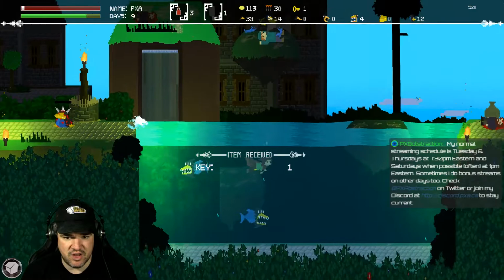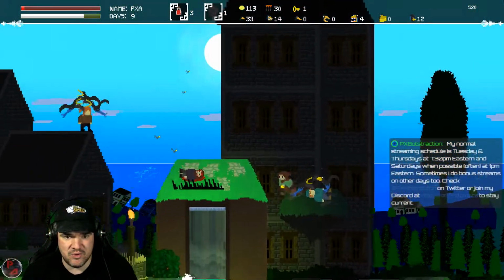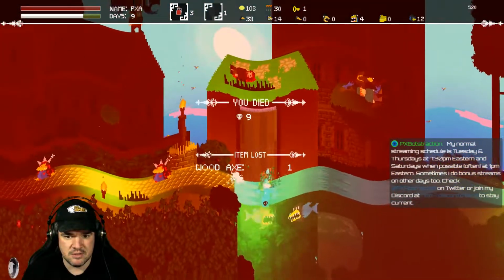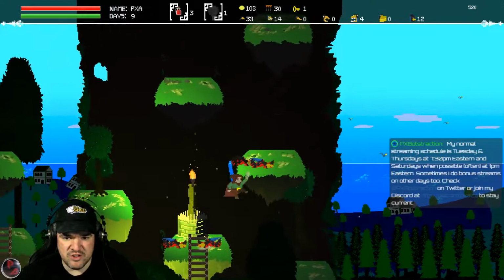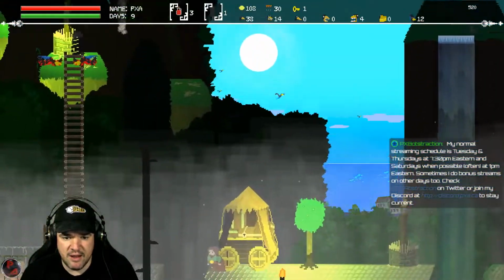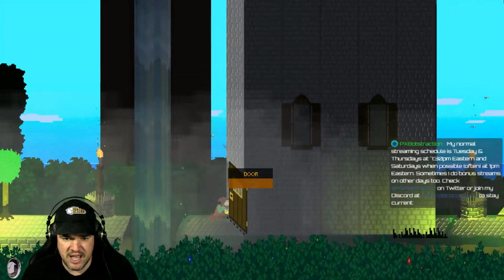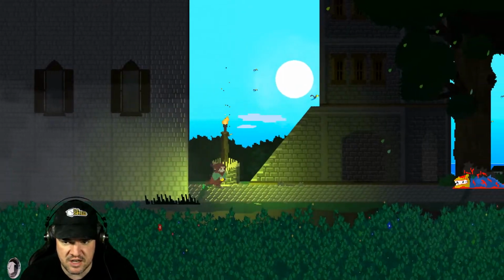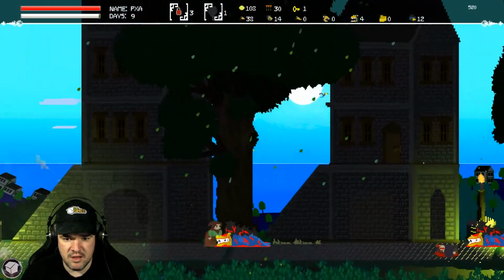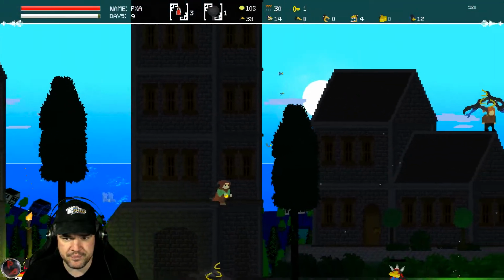Oh, nice. Okay, wow, you can swim in this, but apparently you can't attack, so duly noted. Oh, God. So it looks like when you die, you lose a random item, because at times I've lost my active weapon before and other things like that. It just takes a random thing from you, it would appear.